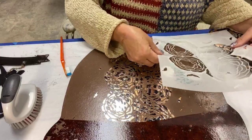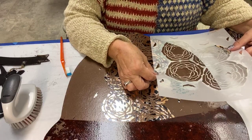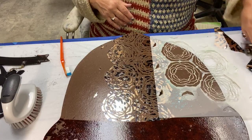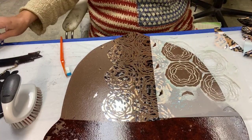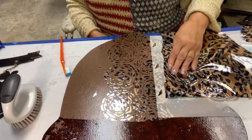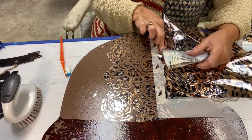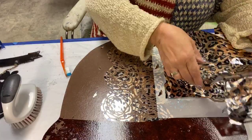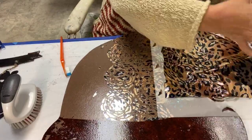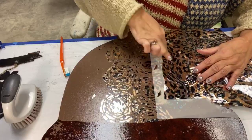Okay, so now I have to find, there we go. I think that goes there, and then that should sit there. There we go. That little edge right there and get it all in. Lay this over that one little exposed spot up there. I wasn't getting a good feel on it.